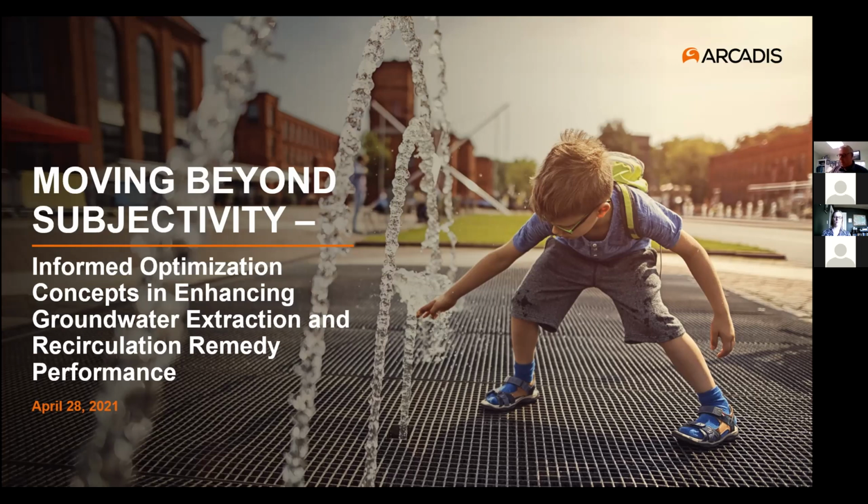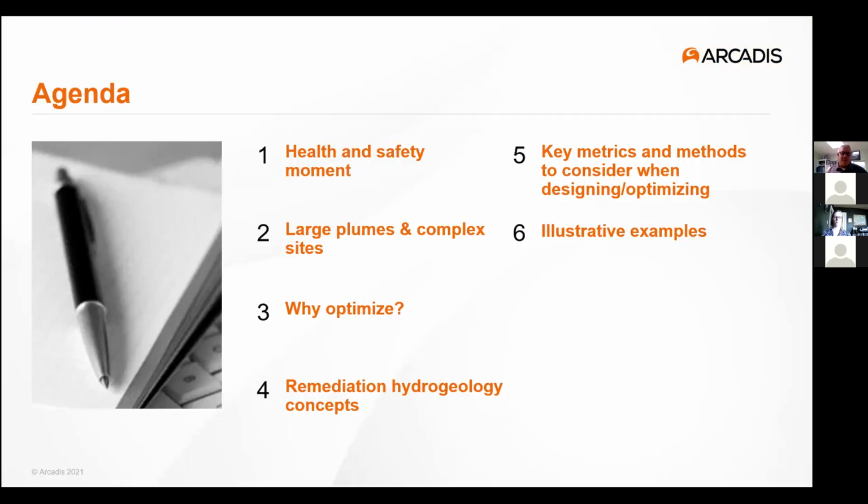Hopefully we accomplish that as we work our way through the next 40 or so minutes with the slides, and hopefully we have some engaging dialogue afterwards. An agenda, what we'll talk through today: we'll start with the health and safety moment, provide some background on large plumes and complex sites. Why are we interested in optimization of these ongoing groundwater remedies? We'll touch on some remediation hydrogeology concepts, specifically around key metrics and methods to consider when either designing an initial remedy or embarking on an optimization effort. And we've tried to include some illustrative examples throughout.